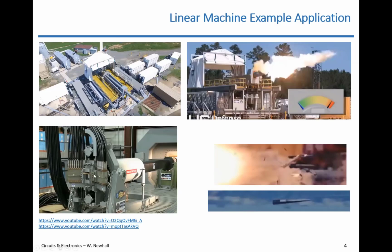There's a lot of current caused to flow through a carrier in a strong magnetic field, and that causes a force and acceleration of a carrier, which has a projectile on it. So again, if you want to see an example of a direct linear machine, not a rotational machine, you can take a look at that.